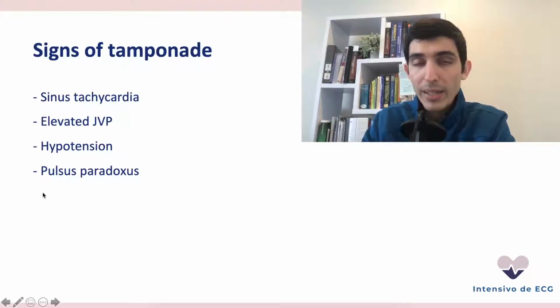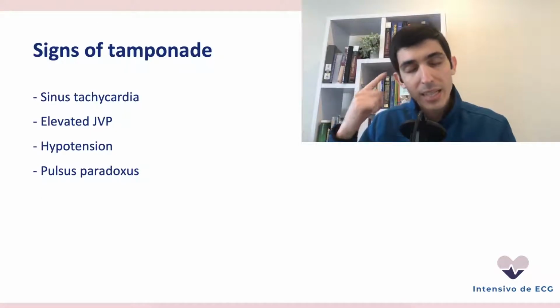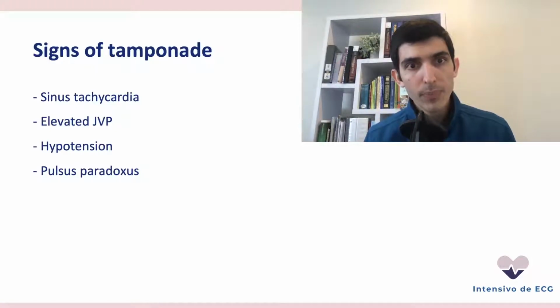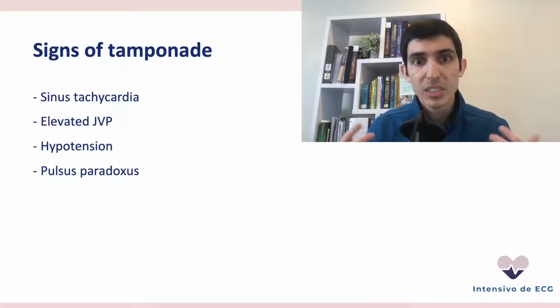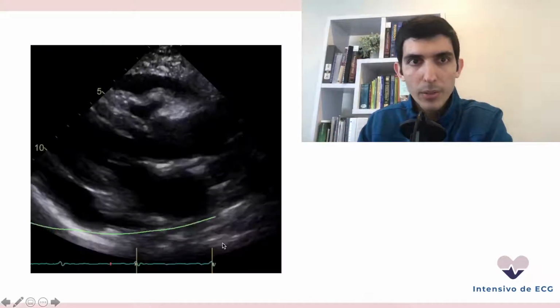And then I didn't write down here, but another very important sign is any signs of hypoperfusion. If the patient has an altered mental status, if the extremities are cold, okay, obviously if they have low blood pressure, all of these are signs of shock, of hypoperfusion to the organs, and they are signs of pericardial tamponade.